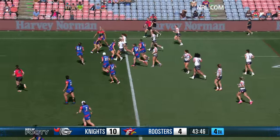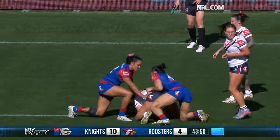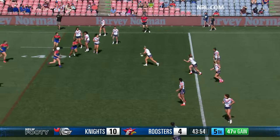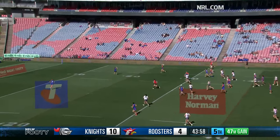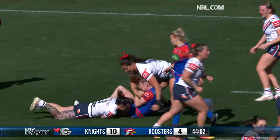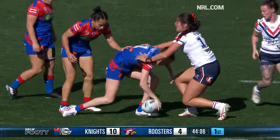Davis, they've stacked a short side here, the Roosters. Koenig, well read though by Clydesdale and Roach. That is a terrific kick, straight out the belly of the ball. Tamika Upton though, so well balanced at the back, takes it beautifully. She's unbelievable.